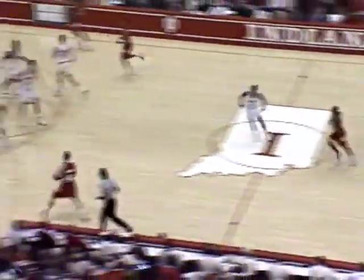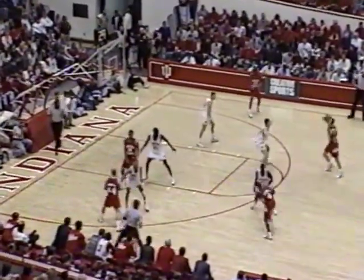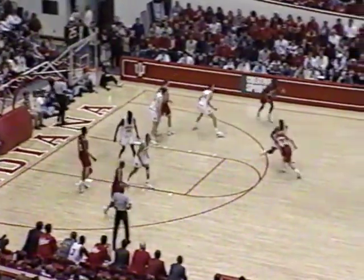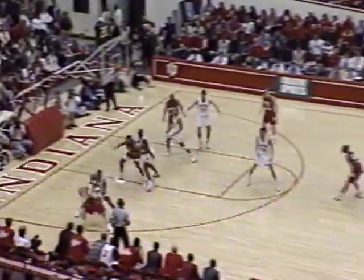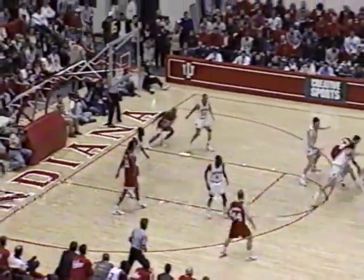It's a 2-pointer. He was on the line, but Wilkerson, the shot from outside. He gets just a little bit of arch on that shot. It seems like he makes it about 90% of the time. The only time he misses that is when he gets it real flat and he comes up short and hits the front of the rim. Indiana by 7. We approach halfway mark of the first half.